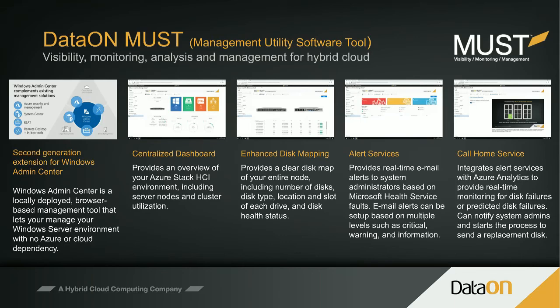And you also leverage the Microsoft alert services, so that you can receive email alerts for any type of faults that Microsoft detects. In addition to that, we also have the capability of leveraging Azure for a call home service. Whereas the alert services will alert your admins to any type of events, the call home service will alert DataON if there are any physical disk events that you want DataON to take action on. And so that's an additional feature that we provide above and beyond the standard Admin Center tooling.